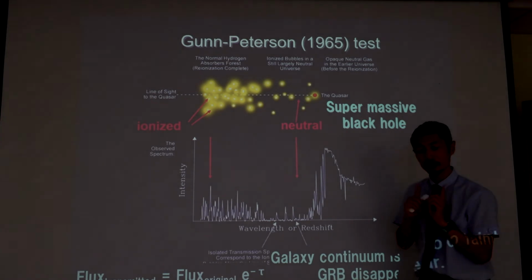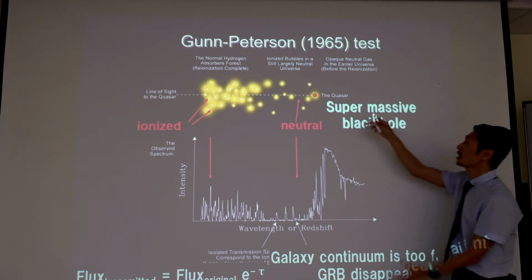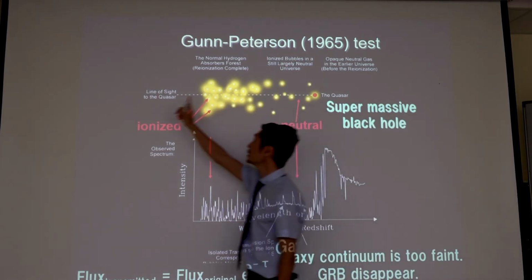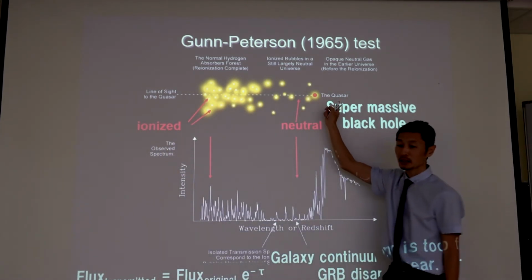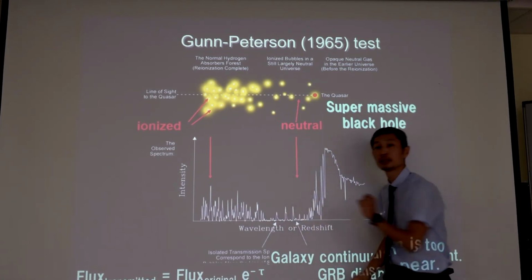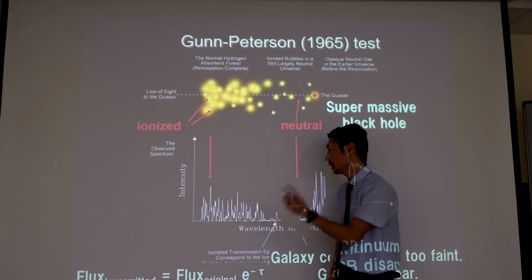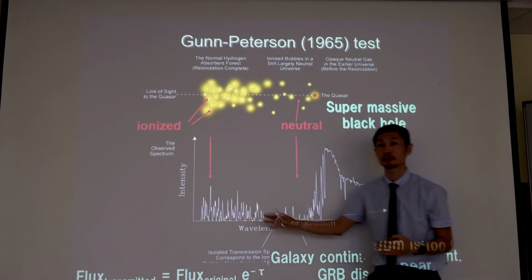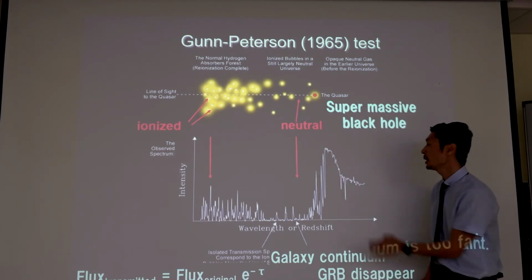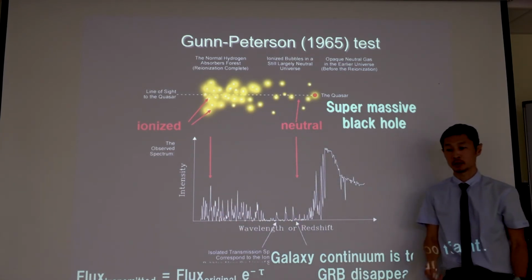One of the direct ways to do this is to use a very distant quasar as a background source. Here's how it works. You find a very distant quasar, and then light travels to us, over here. When the quasar's light goes through a neutral part of the universe, the light is absorbed. So there's a shadow in the quasar spectrum. But if the quasar light is going through an ionized part of the universe, there's remaining flux in the spectrum. So in other words, first find a very distant quasar, take a deep spectrum, and then the cosmic reionization history is imprinted here. So that's how it works.